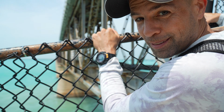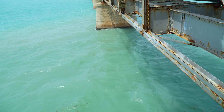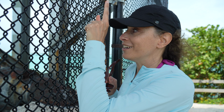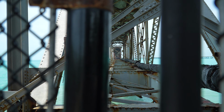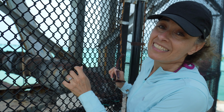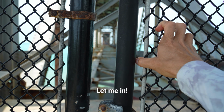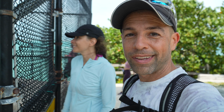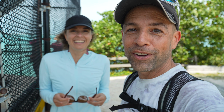I think that bridge is gonna need some WD-40. Wow, it's falling apart. No wonder they cut off the access to the road above, or the trail right here. So you can't walk over the water. I need to get to Key West. Let me in. Let me in. Oh man. I think we missed the train by like years. 100 years almost.